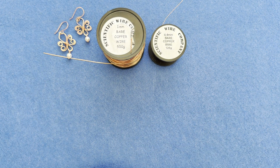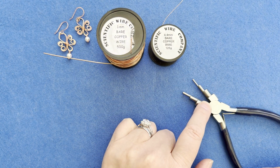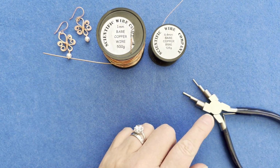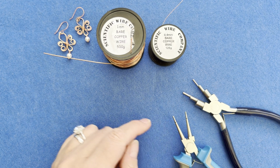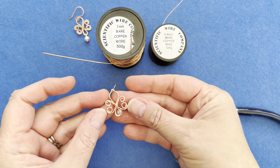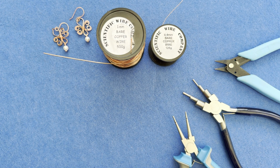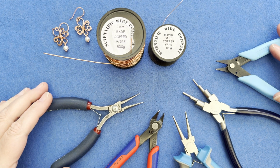You're going to need, I'm using my 6-step bell making plier. Mine is 2 to 9 increments, and obviously the design that I'm making today will be using some elements of this, but I'm also using my round nose, which I've marked for the little spirally parts here. All right, so that's that. And then you're just going to need your other usual tools, cutters, and your favourite chain nose pliers.